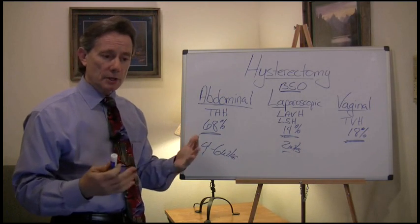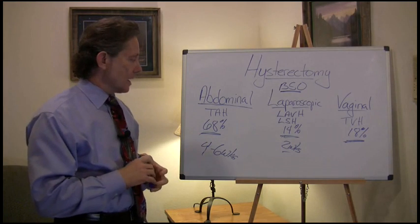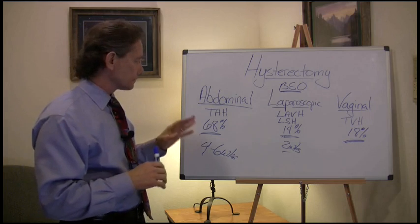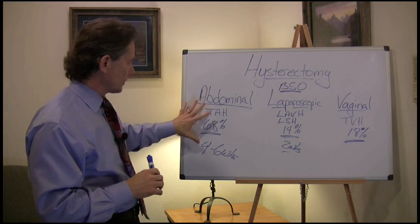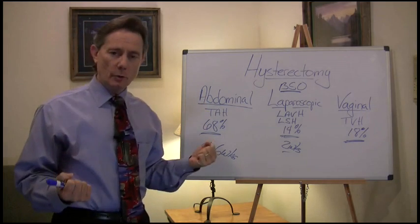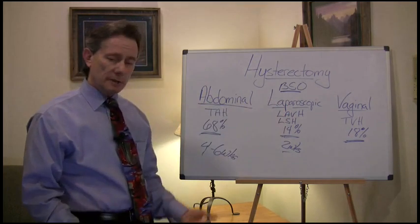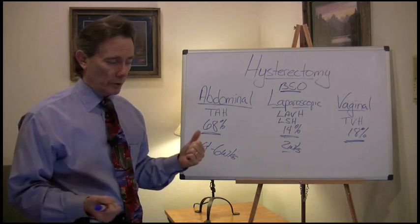I have single moms who need to be making money for their kids, and to survive, they're back to work sometimes in 4 or 5 days. So the restrictions with abdominal hysterectomy, you can't lift anything over 20 pounds for about 6 weeks. With the vaginal or laparoscopic hysterectomy, you can't lift anything over 20 pounds for about 4 weeks.